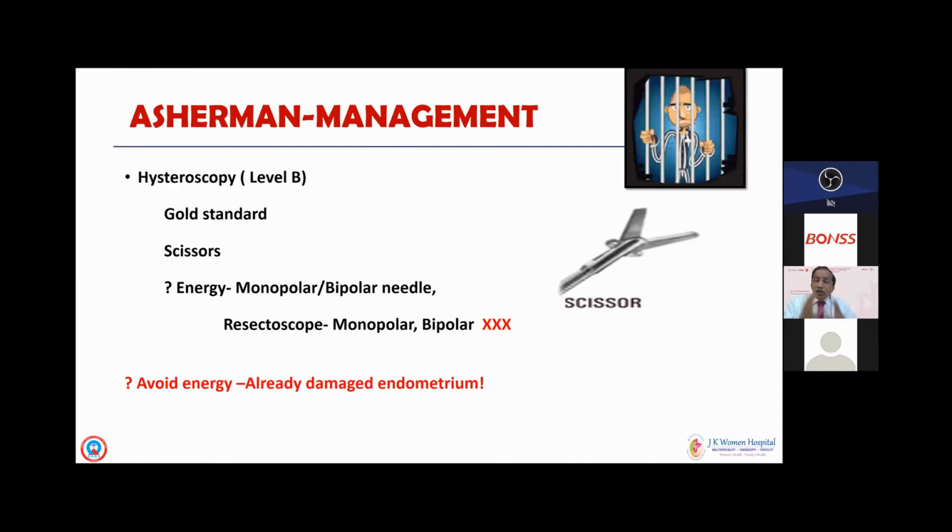Well, if I look into particular surgery, step by step, one surgery where you should use only cold and where you may have to use the electrosurgery, it's agreed totally that in patients who have already damaged endometrium in intrauterine adhesions, we should avoid using any form of electrosurgery. Today, we have learned the way of using only scissors in one of the most severe forms of Asherman's.